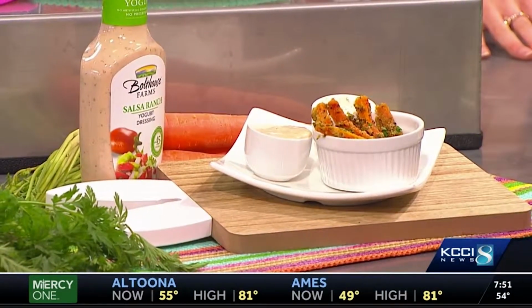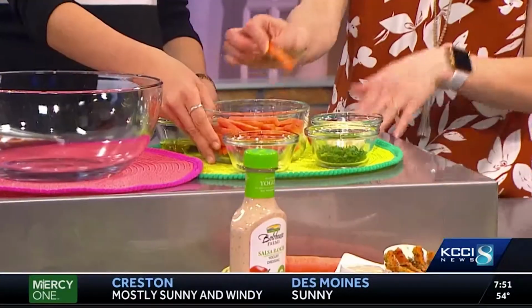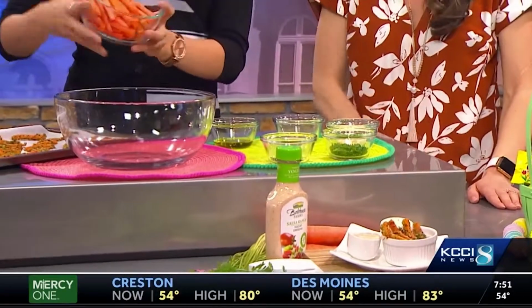So the main thing is to make sure that you're cutting your carrot into the right dimension, that way that they roast really nicely. Okay. So I just get the large garden carrots, cut them into thirds and then halves and fourths again. Great. And then I'm going to have you help me if that's okay. Oh, yes. So dump that in the bowl.